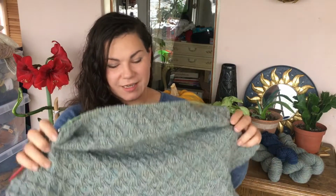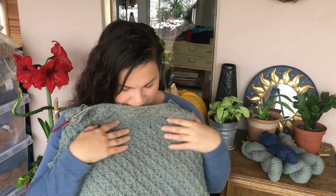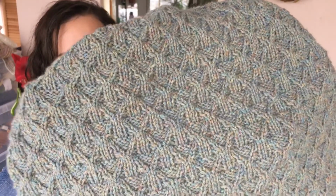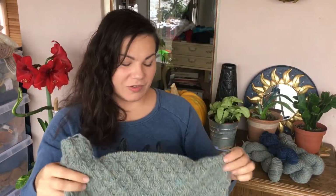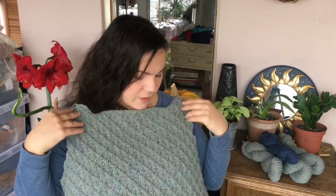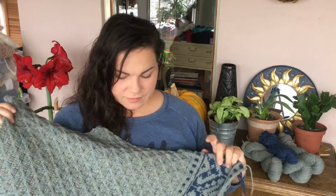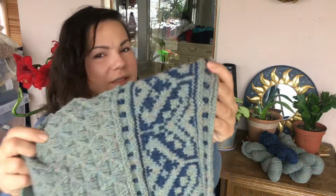Other than that, it's a really enjoyable knit, and really nice natural yarn, and this cabled patterning is just a breeze. I enjoyed getting into the rhythm of it so much, mostly because I don't use a cable needle. I just mount my stitches differently on the needle and knit it that way. So I'm twisting it this way, and loving the bubbles.